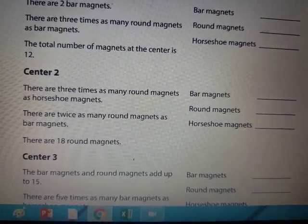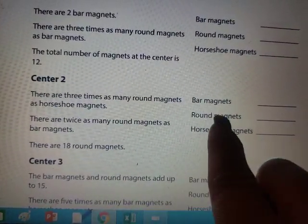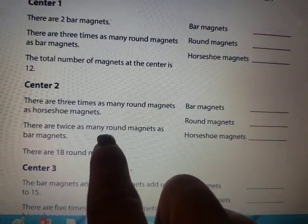All right, well, let's go with the easy one first. There are 18 round magnets. How many round magnets are there? 18. So you put the number 18 here. Then you could cross this out. Now we need to figure out these.